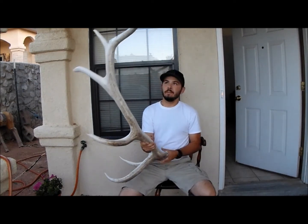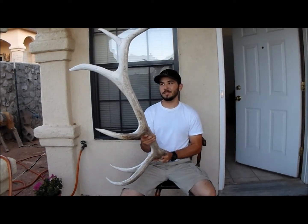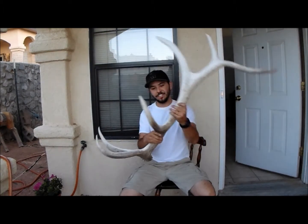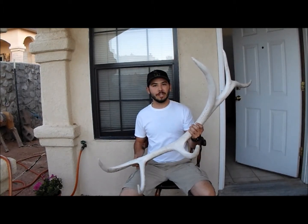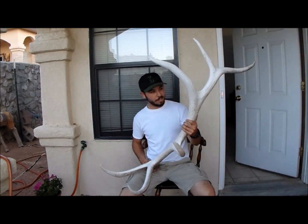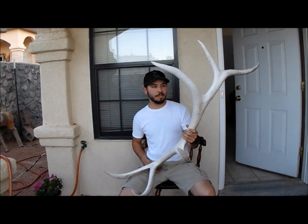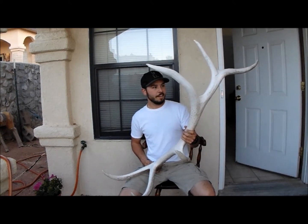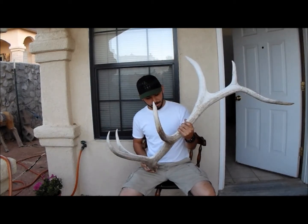It's got about a 51-inch main beam, and I absolutely love looking at this thing because it is a giant. I'm not much of a scorer. I try to take my best guesses when I see an elk, but if I saw this on an elk, I would guess if the right side matches, he'd probably be about 360. Just an absolutely good shed, and I couldn't be more happy with it.